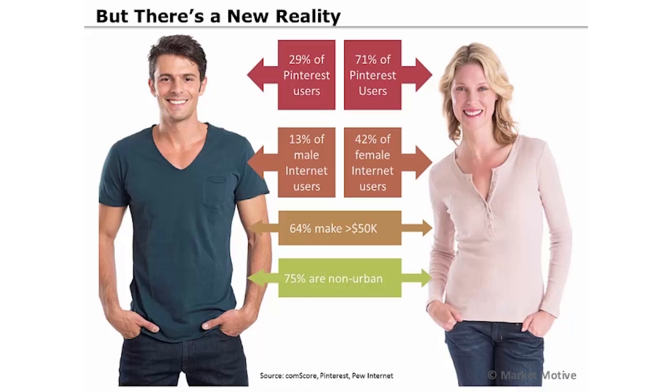Now, one of the areas that Pinterest does differ from some of the other channels like Twitter is that it's a very non-urban environment. So if we look at a channel like Twitter, we see a very high urban population, much higher adoption rates there. But with Pinterest, we see a lot more suburban and even way more rural than we see on some of the other channels. Again, it's just a different demographic that's checking in here. So it becomes a unique place to go and reach some of the people that you might have a more difficult time reaching on some of the other platforms and channels.